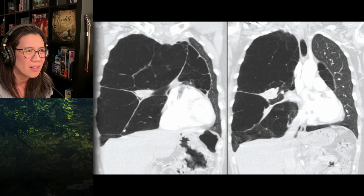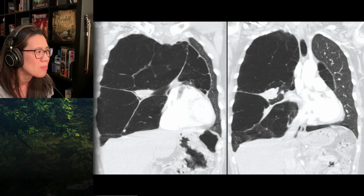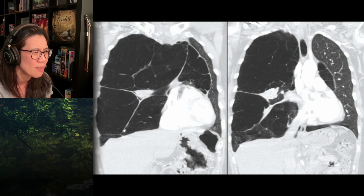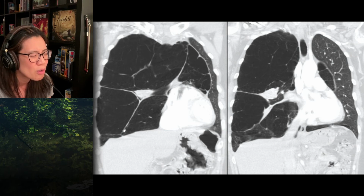Is that what I'm looking at? Because the left lung looks normal or relatively normal. The left lung is normal. The right lung is hyperexpanded with a paucity of lung markings and destruction of the normal lung architecture. So that's emphysema. Sort of. Sort of.